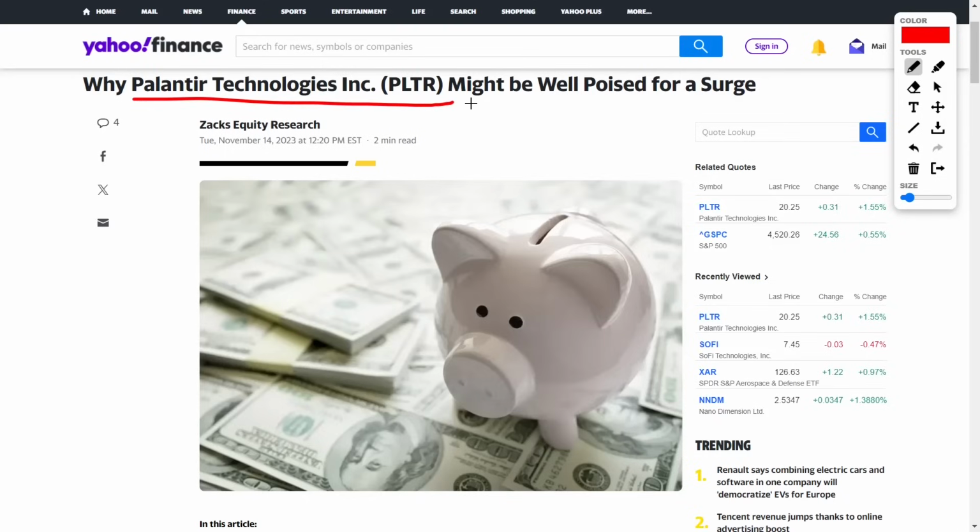Palantir Technologies, as you probably already know, is a big data and analytics company which serves both commercial enterprises as well as government clients, and their ticker symbol is PLTR. Palantir Technologies also specializes in artificial intelligence as well as machine learning, which has catapulted their share price up to $20.25, while very bullish analysts believe this company could surge up to $25 per share over the next few months, which is very bullish and positive for investors.